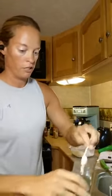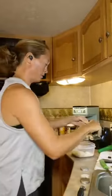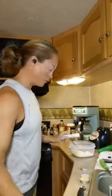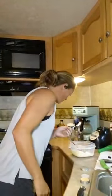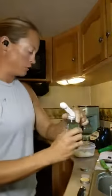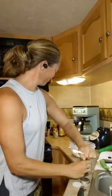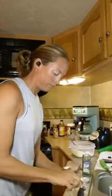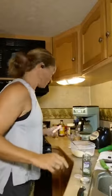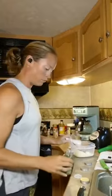Alright, so here's my 1/2 teaspoon of dill. This is organic dill weed. In. And then I've got parsley flakes, organic parsley flakes. All of these are 1/2 teaspoon. Okay. I've got seasonings everywhere. 1/2 teaspoon right there.